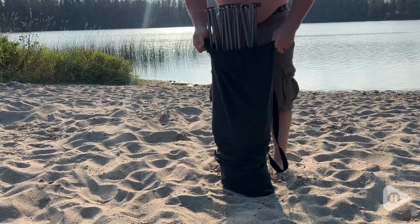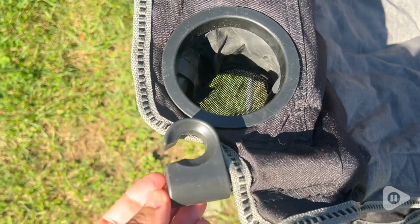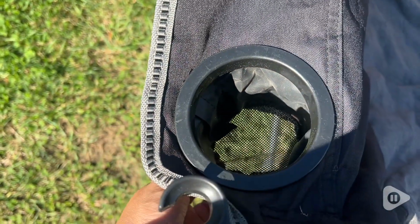It just collapses right up. You don't have to fiddle with anything. It gets put away super easy. Both sides have their own cup holder, which is very convenient, as well as a spot for a stemmed wine glass. Talk about classy camping.